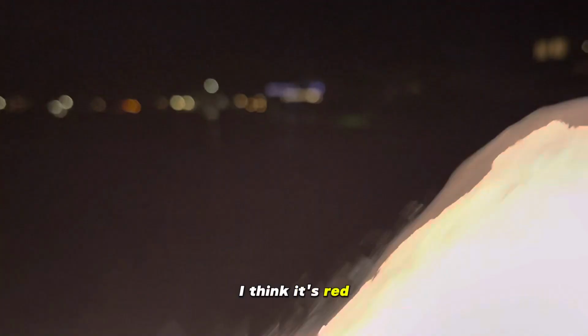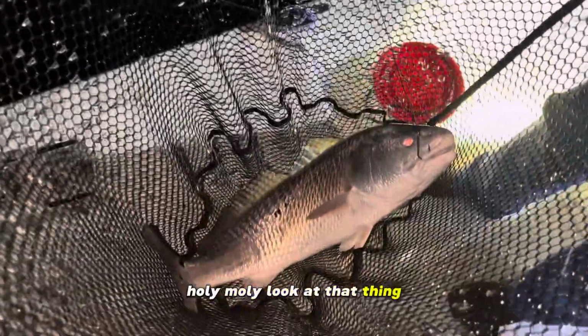It's good size. I think it's a red. What is that? Heck yeah! Dude, this is what I've been after. Woo! Holy moly, look at that thing.